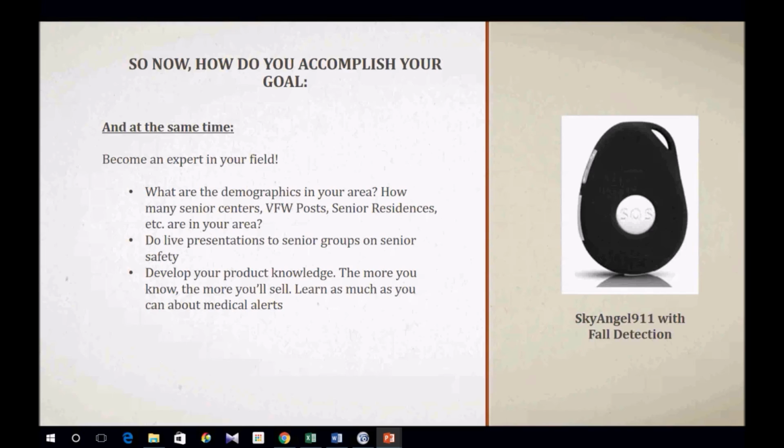We already said this, so we've probably beaten this horse to death. I'm going to do it one more time. Develop your product knowledge. The more you know, the more you're going to sell. Learn as much as you can about medical alerts as well as the competition.